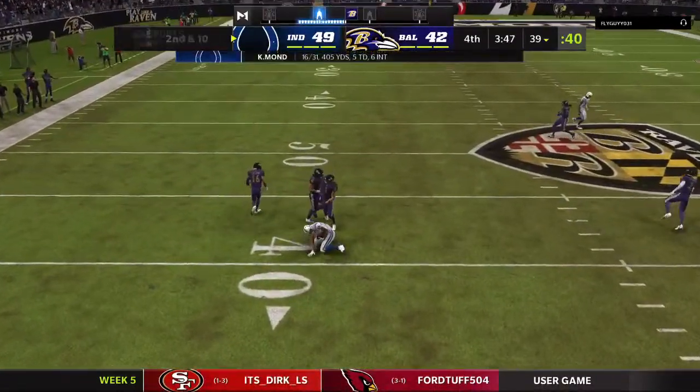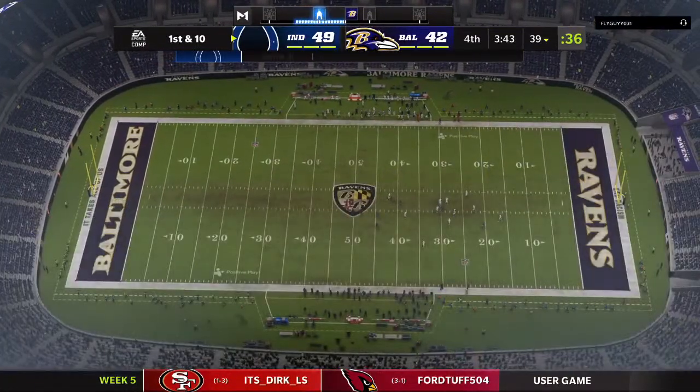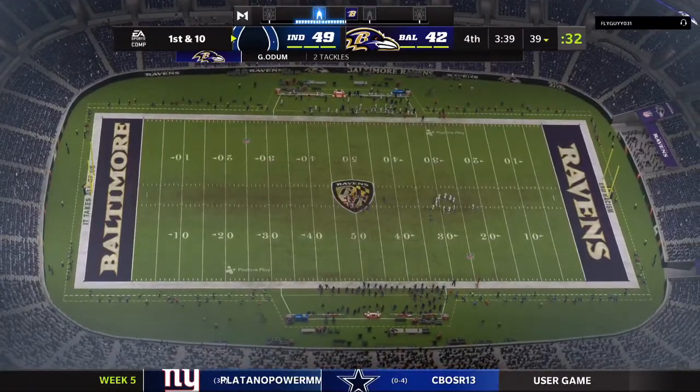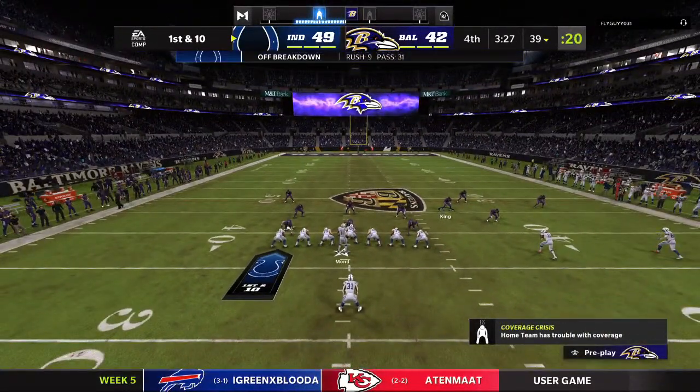Throw left side complete. That's Smith. And he gets this one just shy of the 40. They'll mark him down at the 39. Well, that should be a reminder defensively, and I think it's a reminder to myself because you just can't sell out to stop the run.